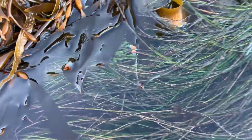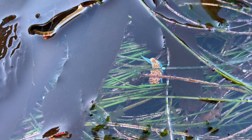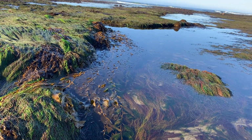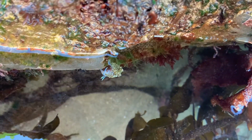Here's another type of sea slug. This is a Hermissenda sea slug. Again, another nudibranch with the naked gills or naked lungs on the back of its body. So like I mentioned, giant kelp can grow a lot in one day. That one starts over there. Straight away, I see another Hermissenda sea slug. These do sting, and they can sting people.